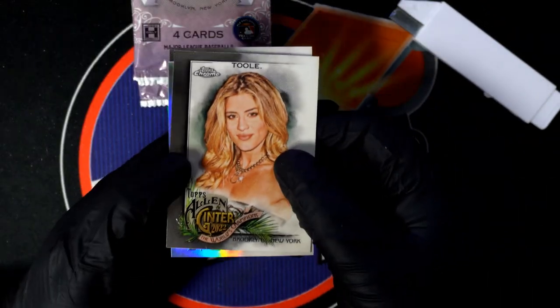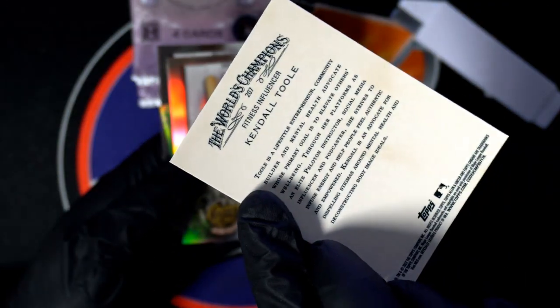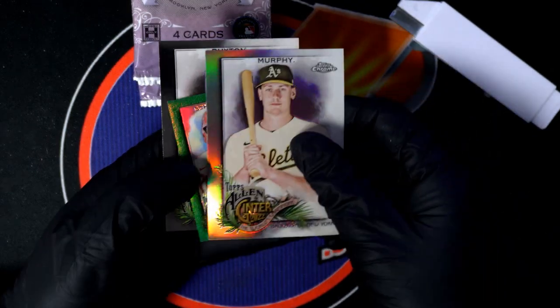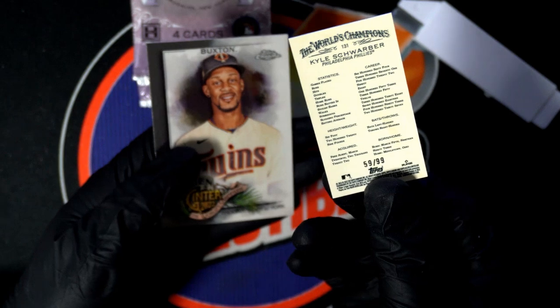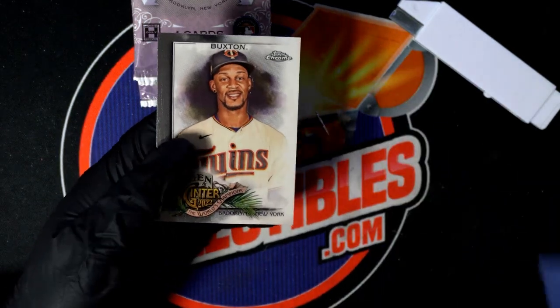Allen and Ginter Chrome. Who's this? Fitness influencer, okay. All right. Interesting. Oh, we got a parallel. It's a mini parallel. Kyle Schwarber, number 99. Nice. All right. Schwarby.